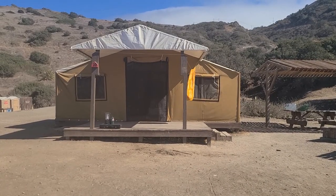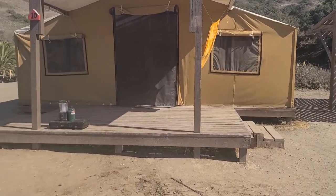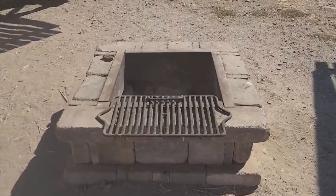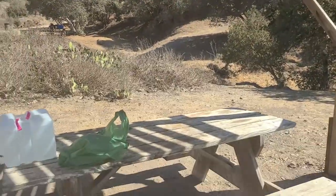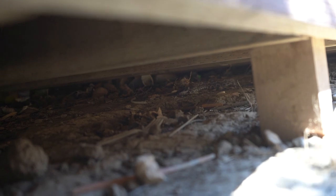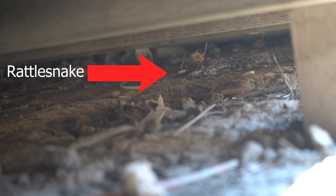So this is camp. It's pretty sweet. We're in a tent cabin, which is quite nice. Got our fire pit right over here. Very good. Cooking great. Got our little picnic bench and the shade top thingy. Nice. Water. Hell yeah. And then that's where the rattlesnake was here this morning. That was fun. We've got a little visitor under the thing. He was poking his head out earlier, so that's pretty exciting.